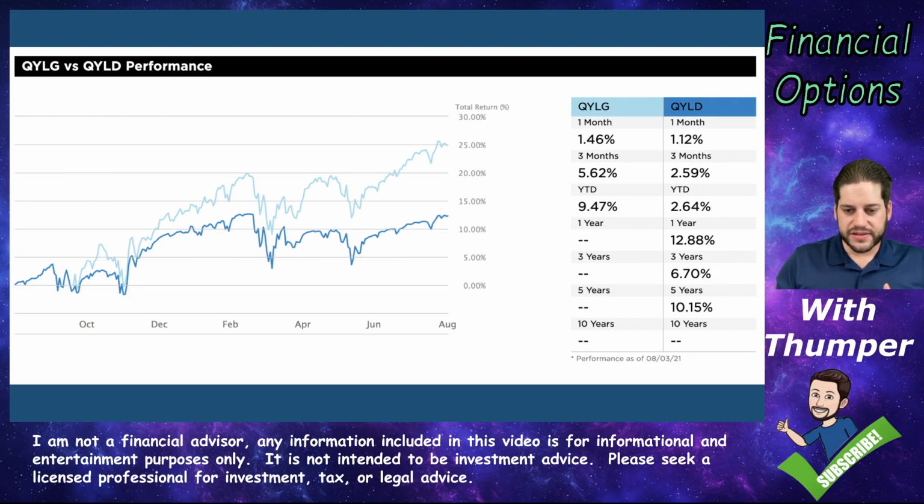So in conclusion, I think this ETF is really interesting because it's using options to generate income for its shareholders. If you care about cash flow and you don't care about potential growth during a bull market, then QYLD is great because it's giving you that cash. Brother to QYLD is QYLG. So you get a little bit less cash flow, but you get more growth potential. So another one that you should be looking at if you don't want to go all in on QYLD.